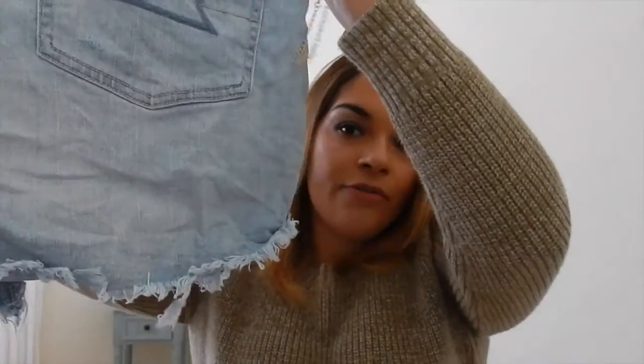Next thing I wanted to show you are these shorts. They are from American Eagle.